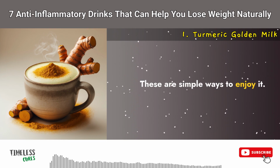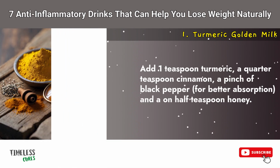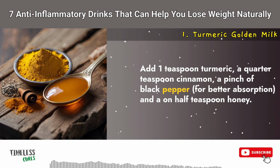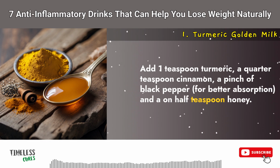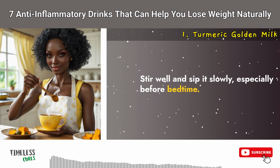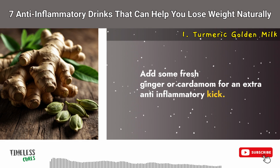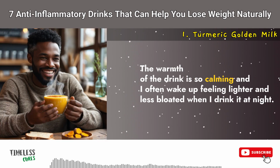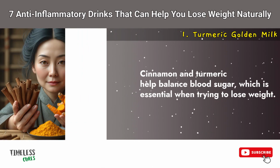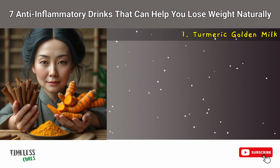These are simple ways to enjoy it. Heat a cup of unsweetened almond milk or oat milk. Add 1 teaspoon turmeric, a quarter teaspoon cinnamon, a pinch of black pepper for better absorption, and 1/2 teaspoon honey. Stir well and sip it slowly, especially before bedtime. Add some fresh ginger or cardamom for an extra anti-inflammatory kick. The warmth of the drink is so calming, and I often wake up feeling lighter and less bloated when I drink it at night. Cinnamon and turmeric help balance blood sugar, which is essential when trying to lose weight.